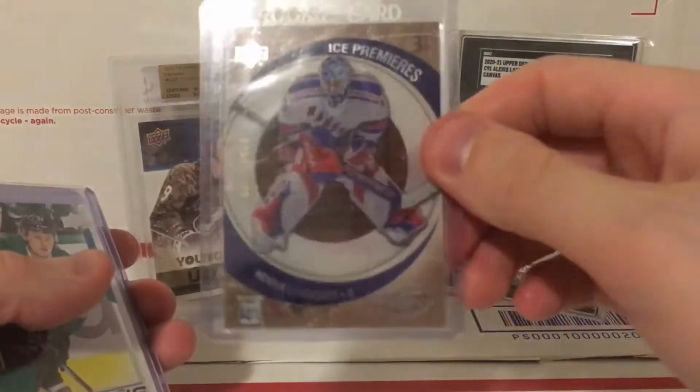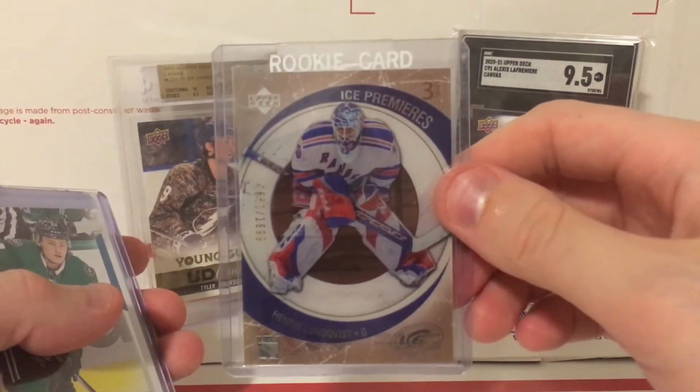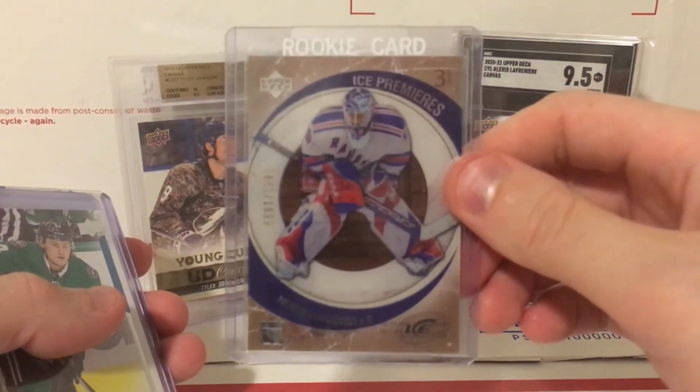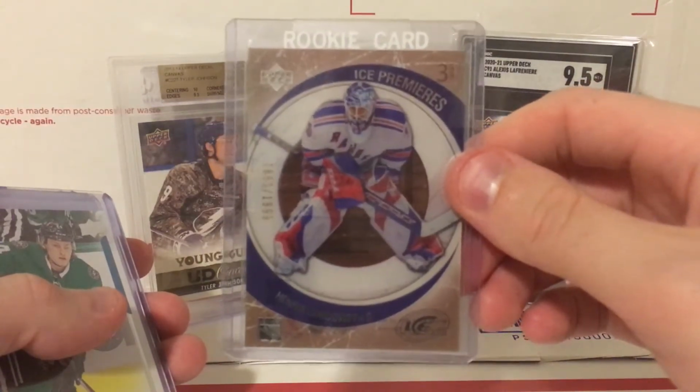We've got a 2005-6 Henrik Lundqvist Ice Premieres here. I believe this one is probably going to get a 9. It's just got some surface issues. But this is from my PC, so really just getting it encapsulated is nice.